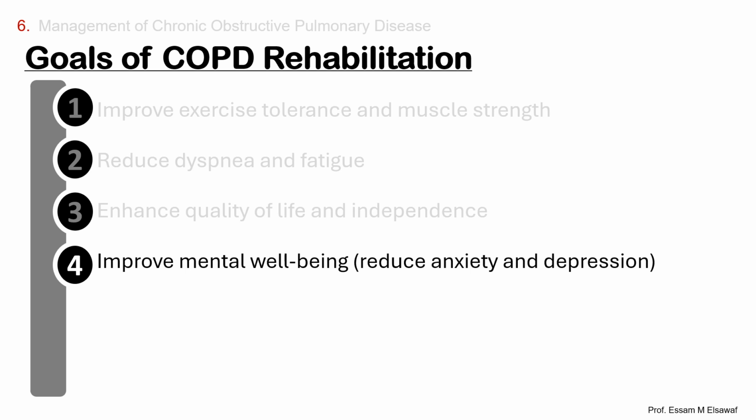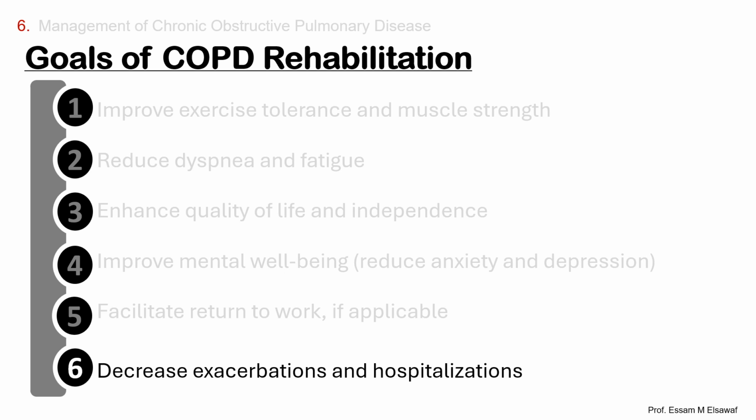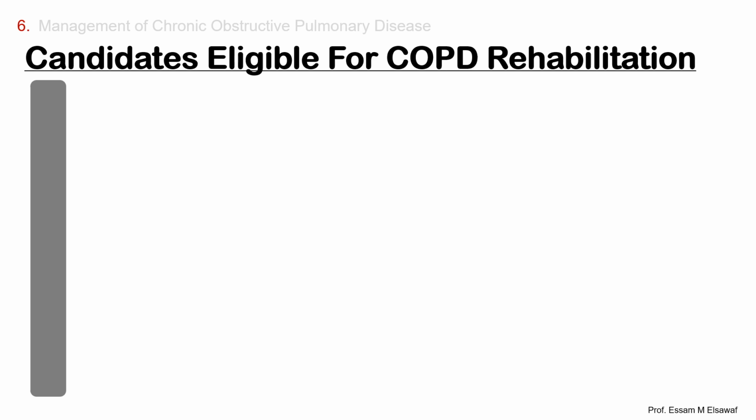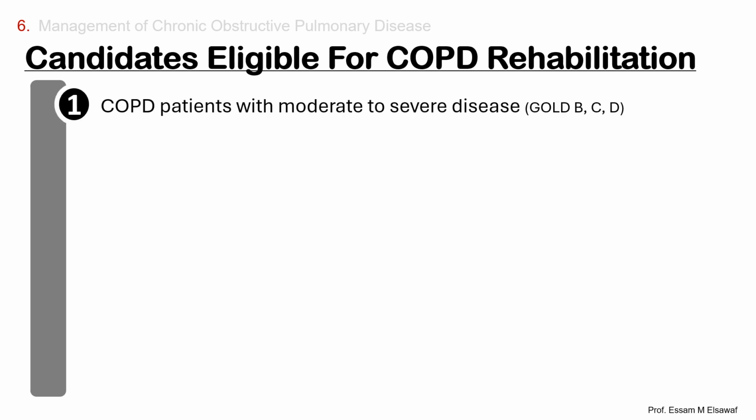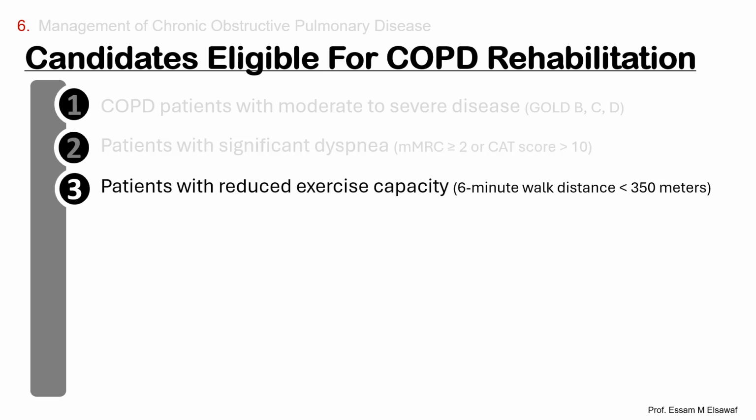The question now is, who are the candidates eligible for COPD rehabilitation? Those patients with moderate to severe disease, GOLD B, C, or D. Patients with significant dyspnea, mMRC 2 or more, or CAT score more than 10, if you remember those classifications. Patients with reduced exercise capacity, those who are not able to walk more than 350 meters in 6 minutes. Those with frequent exacerbations, 2 or more, or recent hospitalizations.